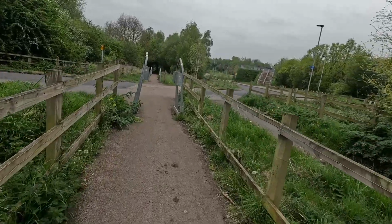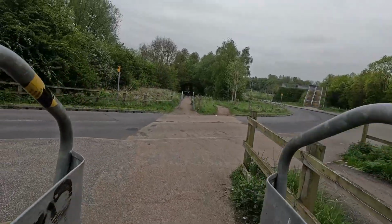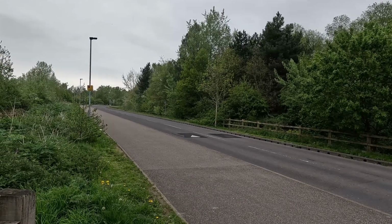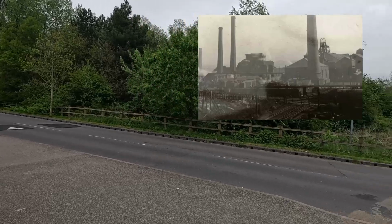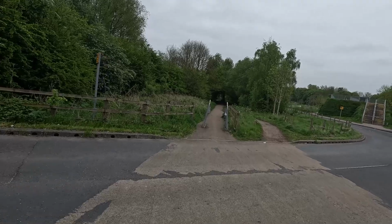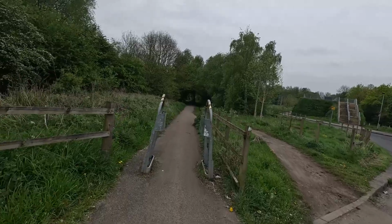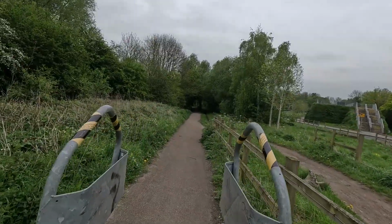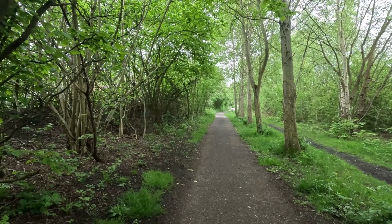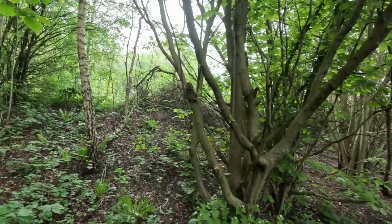The road we're approaching now goes up to Netherwood Academy. Now the site that this is on was originally Darfield Main Colliery, just up there. So it's round about this point where a siding went off up to Darfield Main. You'll see the track bed there through the trees.